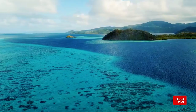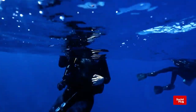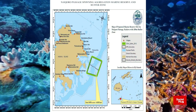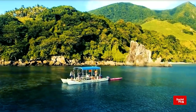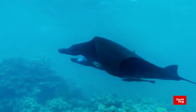Numerous channels lead from deep waters into shallow lagoons, making it perfect for various marine species to thrive. Some parts of the reef, like the Nangoro Passage, are strictly protected from fishing and require entry fees. These measures are in place because the Nangoro Passage is a significant pathway for large fish species in Fiji.